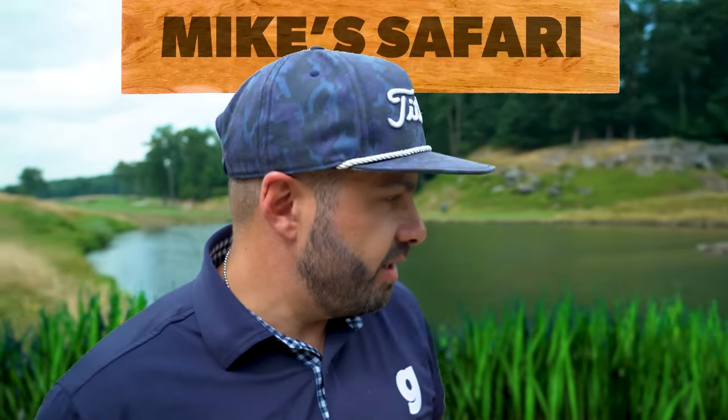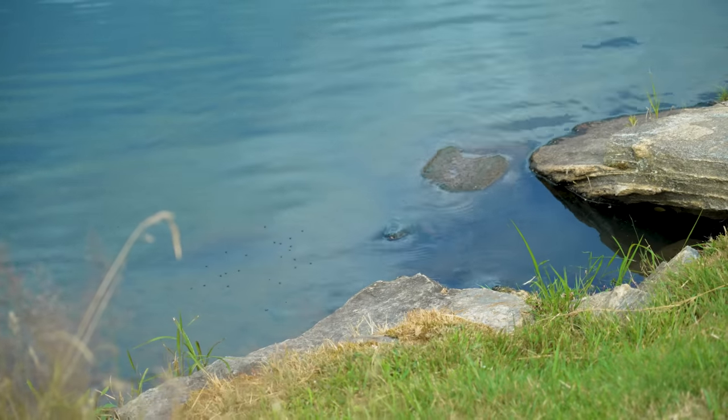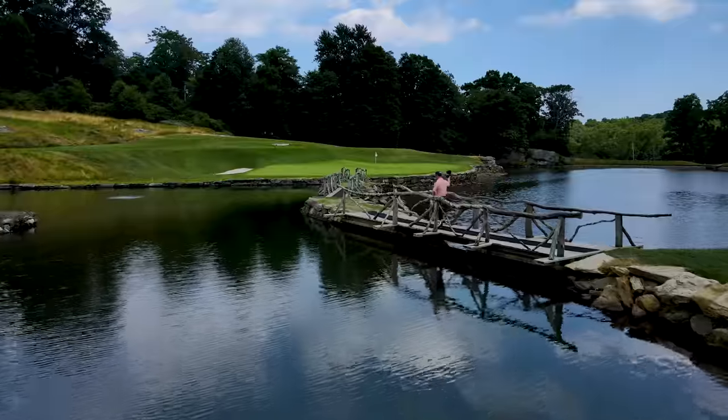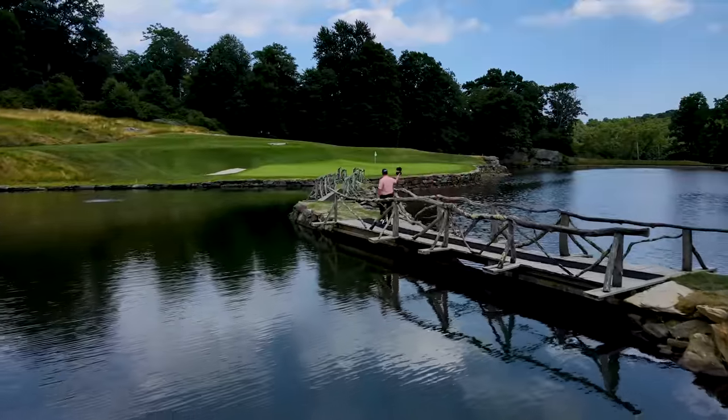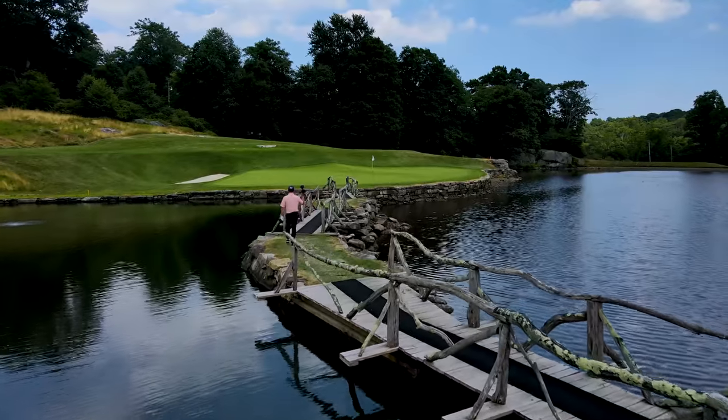Wow. Dude, there's like a sea turtle in that water. Look at the head and the shell on the thing. It's like a rock. Oh, that's a snapper, massive. That's a massive snapper turtle. It's got the tail and everything. You don't want to mess with that guy. No, right? Okay, so this is another one of those incredible walking bridges here at Sleepy Hollow, the 10th hole. Again, just like nothing we've seen anywhere else. Unbelievably beautiful. Just incredible.